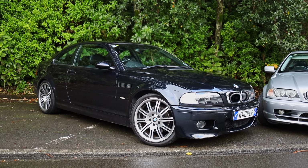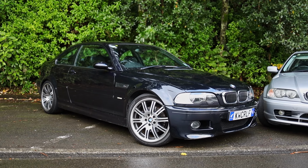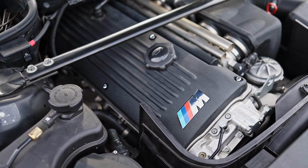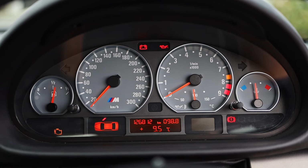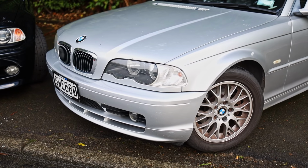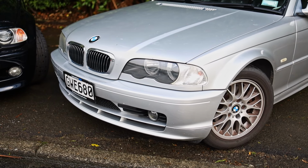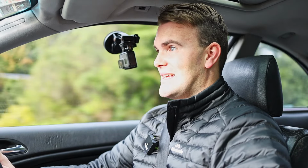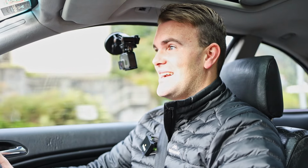You would think the M3 would be 10 times better, and it's definitely better. The engine is more raucous, the throttle response is better, it's obviously way faster, a lot more powerful, feels a lot more special to drive. But if you want sort of that early 2000s raw, timeless BMW driving experience, one of these will genuinely suffice. It's not a word of a lie, this thing is a lovely car to drive.